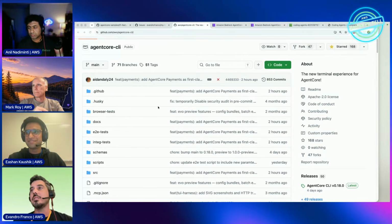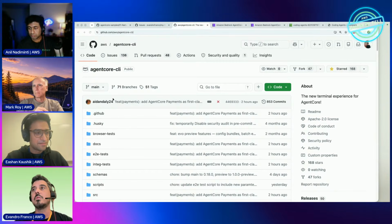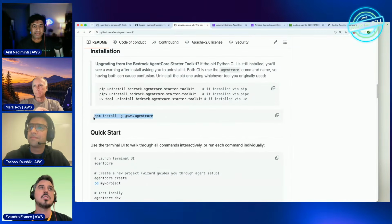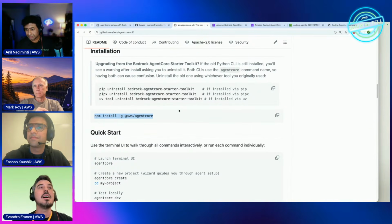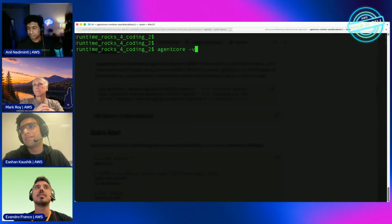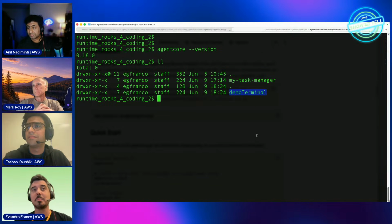I think you folks know AgentCore CLI is a very quick start for all AgentCore stuff, so you can get very easy access to new features and so on. It's pretty easy to install, just npm install. We have talked about the preview version before for Harness, for example. Let me show in practice. I already have the AgentCore CLI set up here. I'm going to just show my version. I already have my demo project.